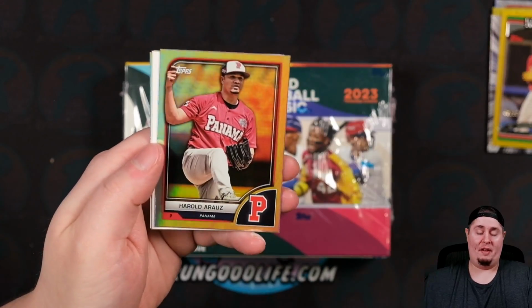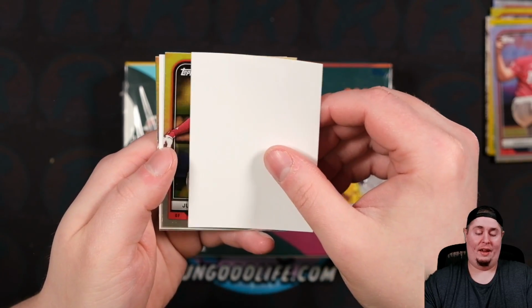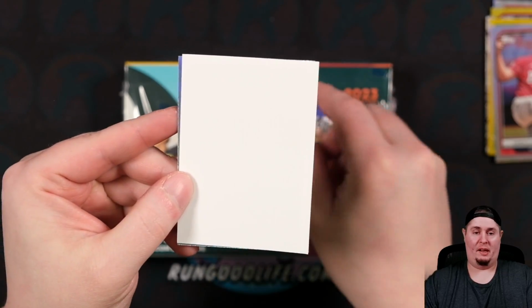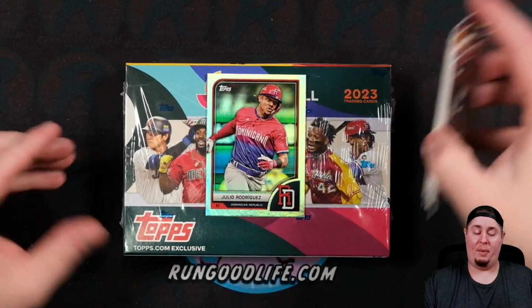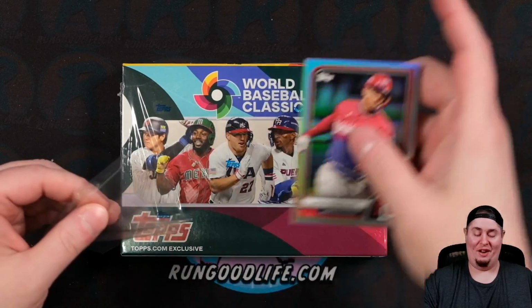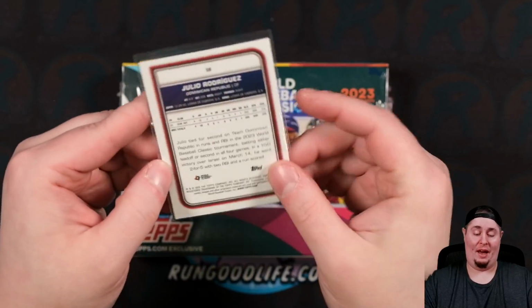And I think we have a couple base cards on the back. Harold Araz. And then we've got Julio. There's a Julio for the PC, from the Dominican Republic, of course. And final card is going to be Marcus Stroman. So, maybe not the best first box there. I hyped that one up. You sit on a throne of lies. And then we got a Pasquantino auto and Julio base for the PC, though. I will definitely take that.